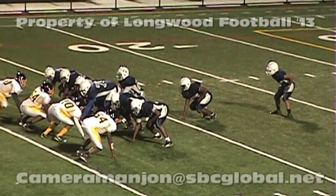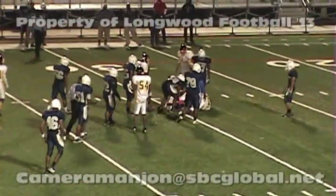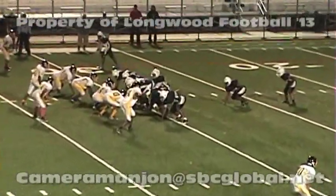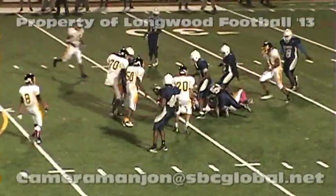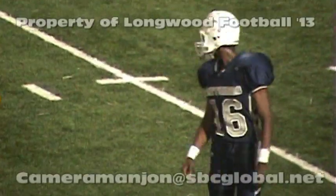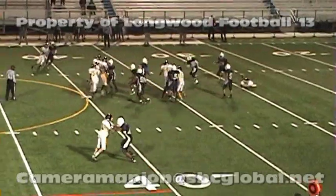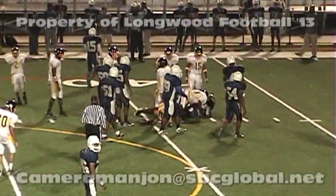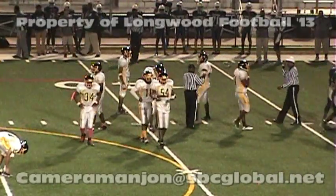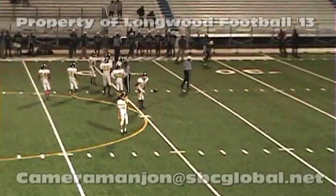Two receivers set from the eye. Up the middle. Second and 7 to go, Panthers. The sticks. Fourth word on the ball carrier. That is a Longwood first down.